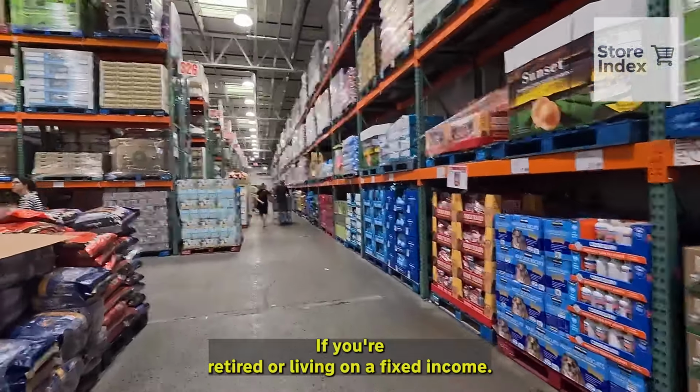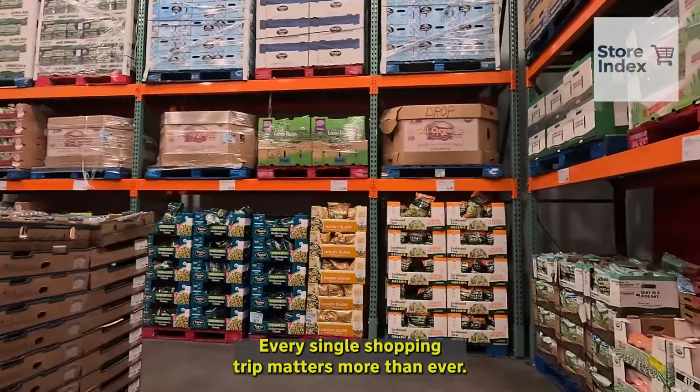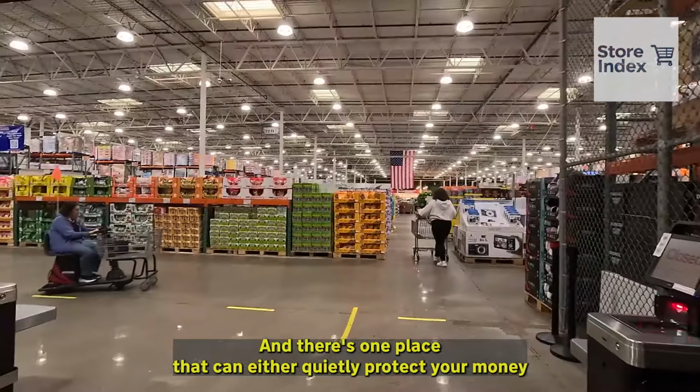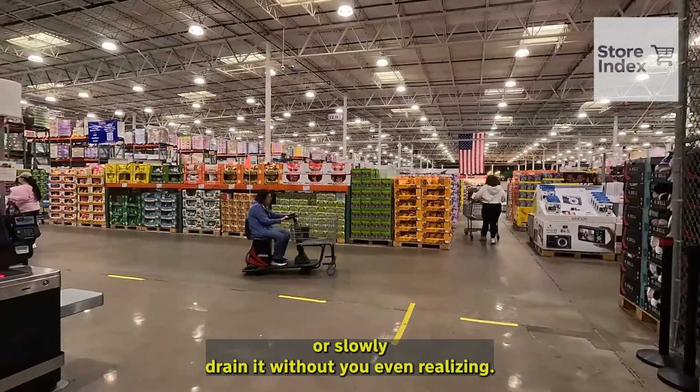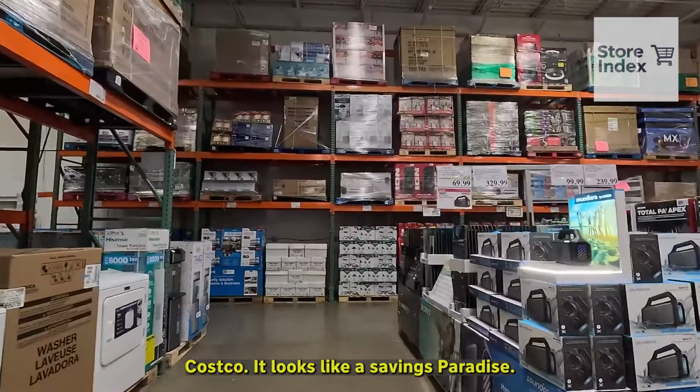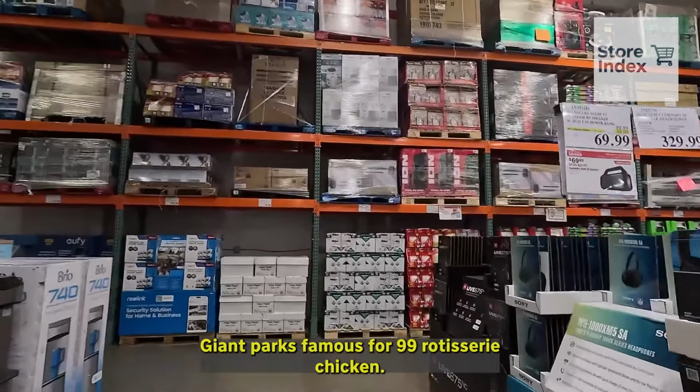If you're retired or living on a fixed income, every single shopping trip matters more than ever. And there's one place that can either quietly protect your money or slowly drain it without you even realizing: Costco. It looks like a savings paradise. Giant packs, famous $4.99 rotisserie chicken, cheap prescription glasses, rows of Kirkland products everywhere.